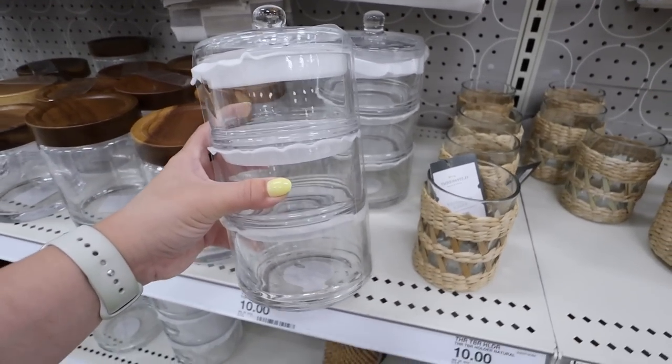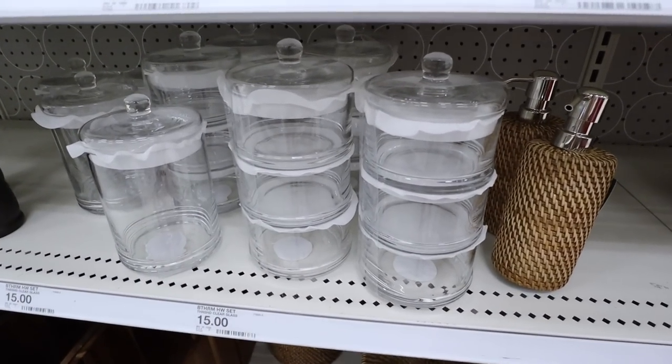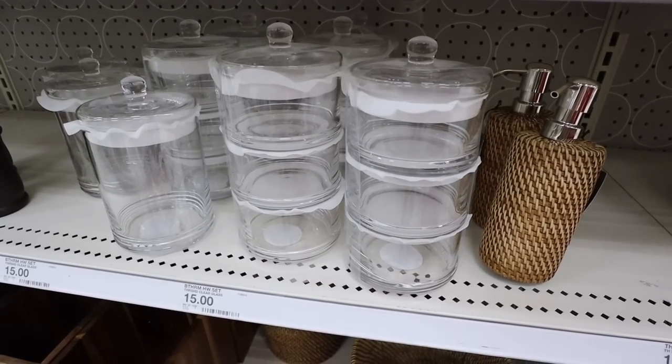This is only $15. I'm pretty sure the price on this actually came down. I feel like when I bought it, it was like $20, but it's a really great candy jar, and you can do a lot with it. You could do like little crafts in here, maybe like stickers for like rewards for your kids. The options are endless.